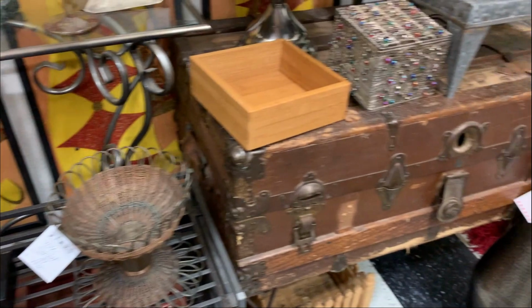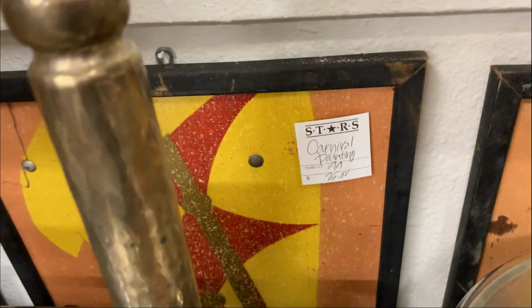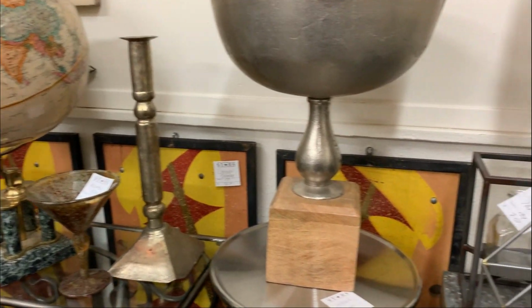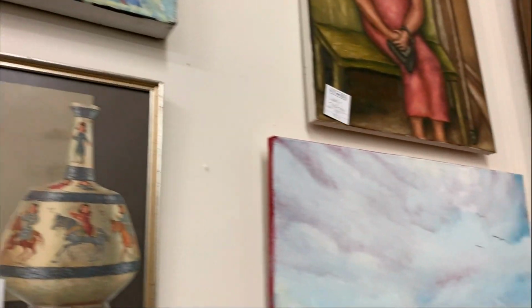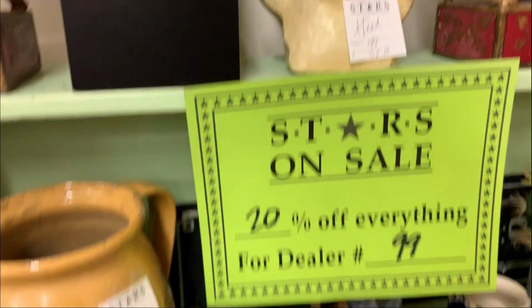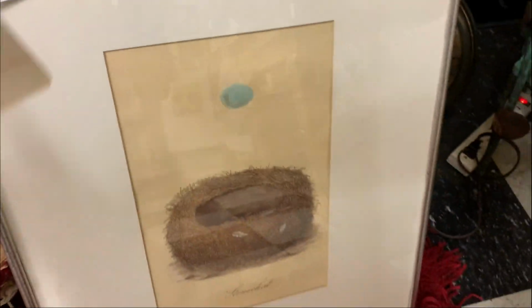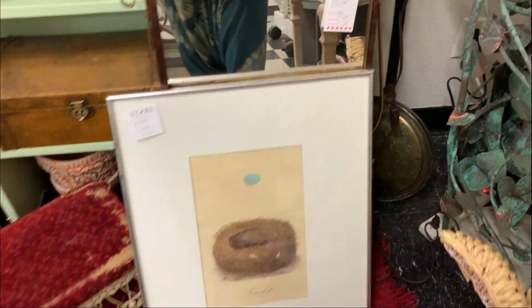Also really like those animal heads. Those were affordable though. They kind of have this atomic circus look to them, and I can't quite read the tag, but I thought they were pretty affordable, but they were very different. Yep, 20% off everything. I did pick this up. It was just inexpensive, and I'm always looking for inexpensive art for this store.